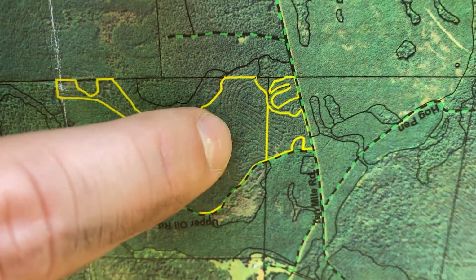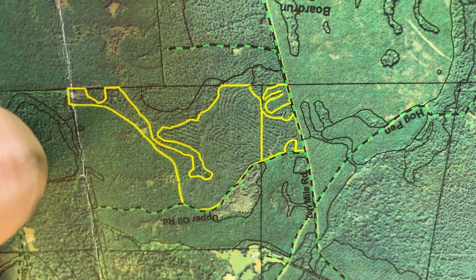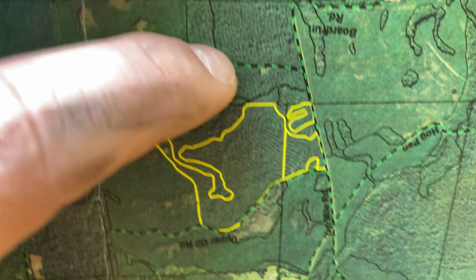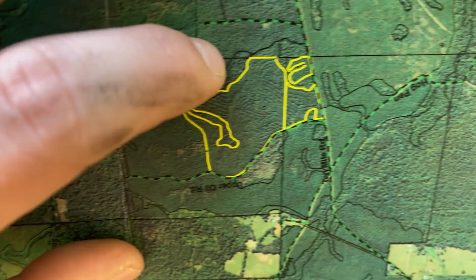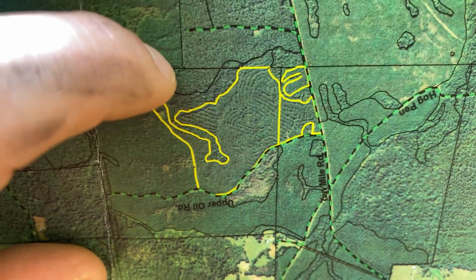And you can't really tell it, but right there in the middle of your screen, at the tip of my finger there, there's like a hole in the timber. It's not necessarily a hole, it's like a wet flat spot. I'm trying to hold this map up against the side of the truck and show y'all. So if the camera goes crazy, I apologize. But anyway, right there is like a hole. It's like a big wet flat.